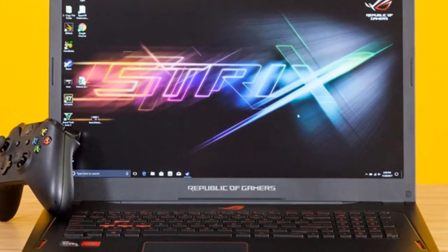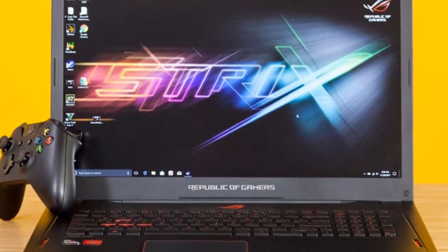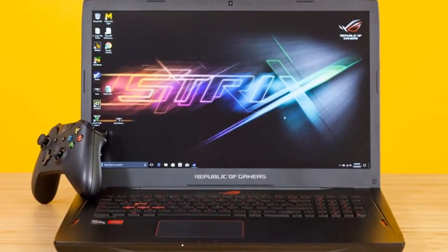You'll get some awesome speakers and a solid array of gaming hardware, but while the Strix's desktop CPU is a strong talking point, you likely won't notice its performance benefits in ordinary use.